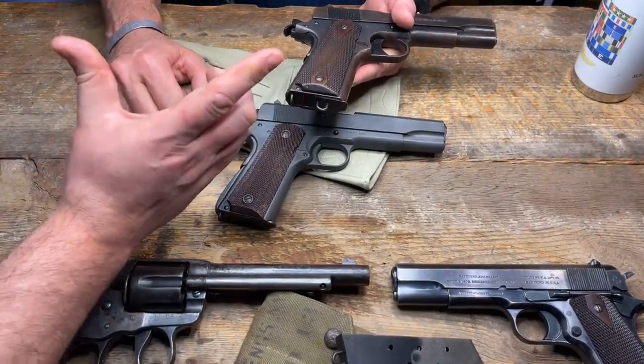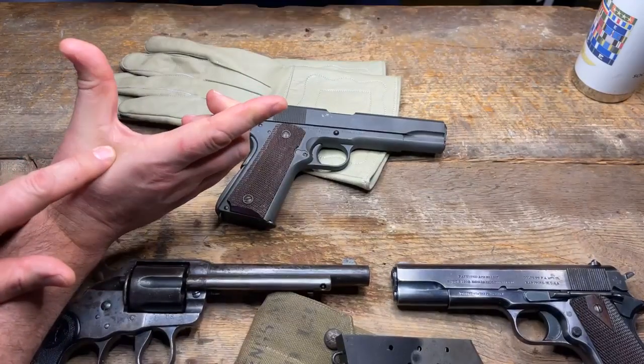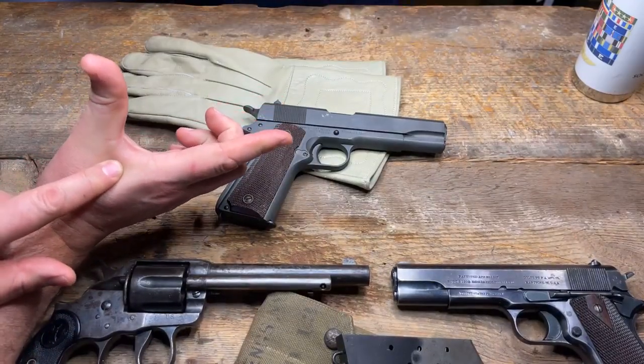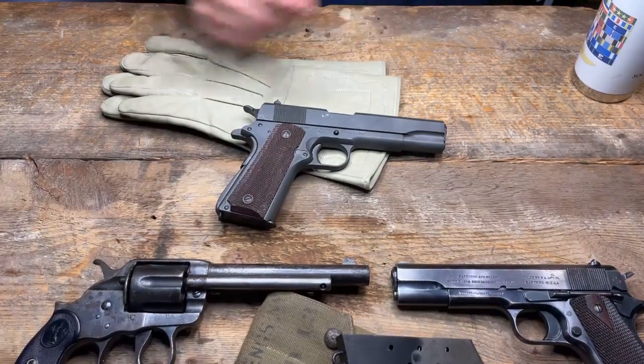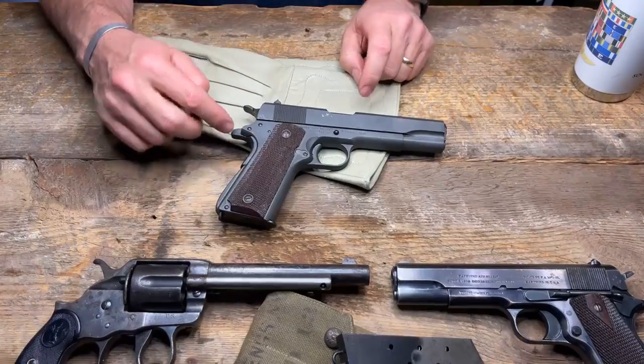Actually, I do believe right here on my hand, that scar, you can see it right there. Yep, you see it right there. That is what that is. So that was one of the things that changed: they made this longer.